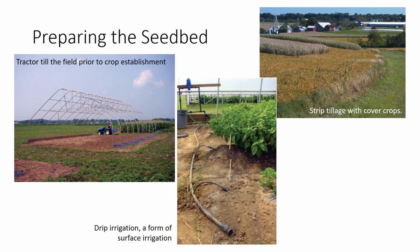Conservation tillage, also called minimal tillage, involves tillage practices that leave 30% or more crop residues on the top of the soil to prevent soil erosion. The most common form of conservation tillage used in vegetable production is strip tillage, which is the process of leaving strips of vegetation between tilled areas to prevent soil erosion.